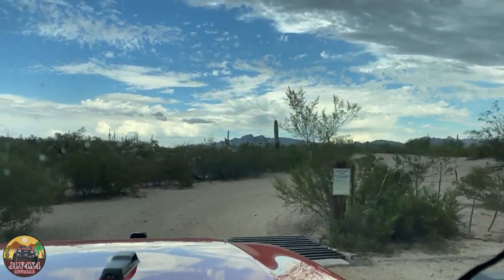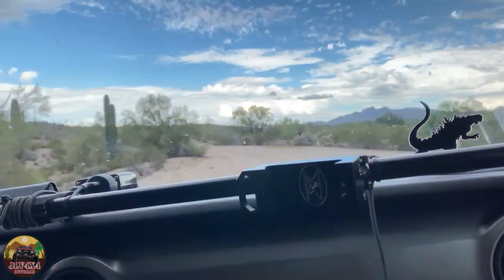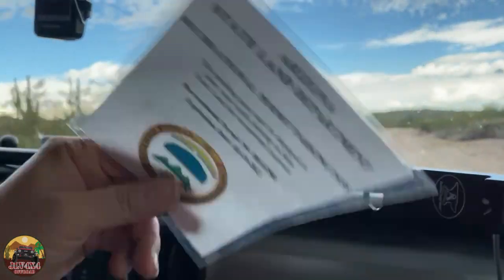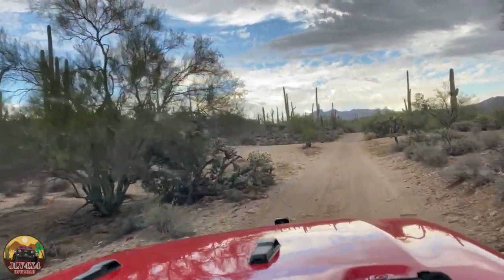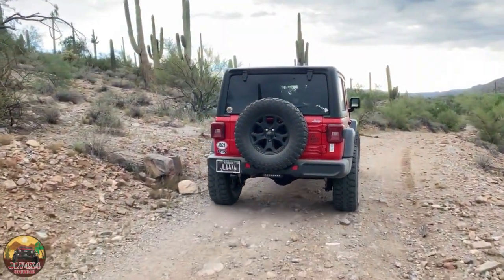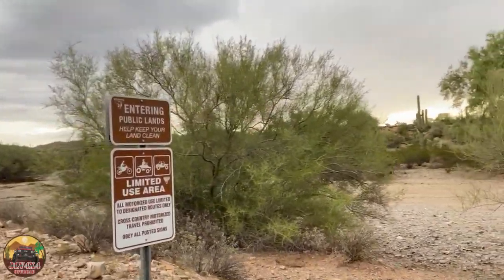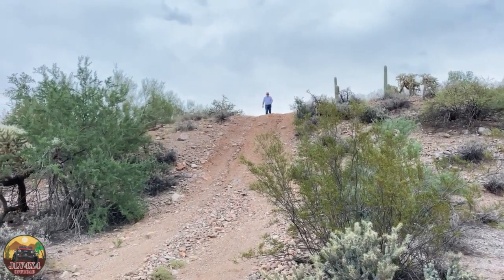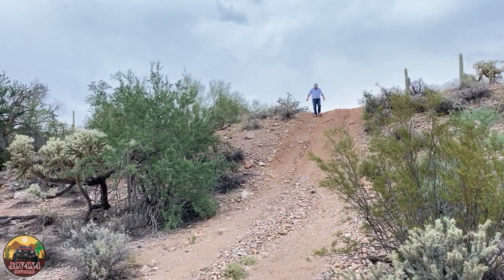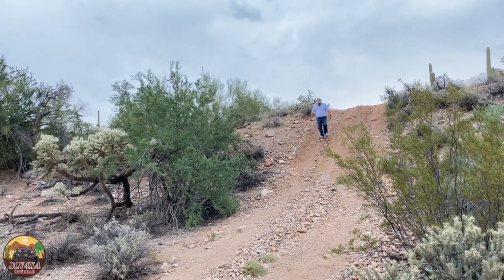Okay, so this way is to go to the red trail, Elvis Trail 57. Let's go, let's see if we can do it or not. It looks like this is a state trust land, so if you're coming here, be sure you have your permit. We have a permit here. Don't rain on me. Going down is like that too. Run, run.